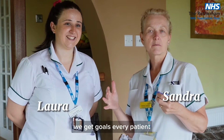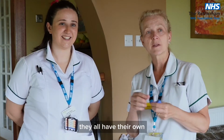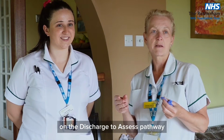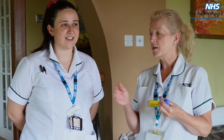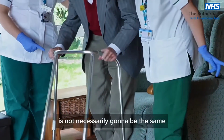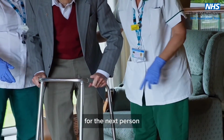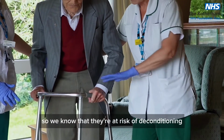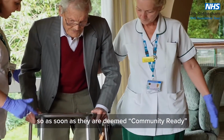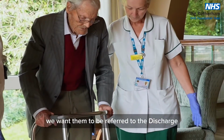We come out from the referral process. We get goals, and every patient has their own individual goals that they want to achieve on the Discharge to Assess pathway. So what we've done with Peter today is not necessarily going to be the same for the next person. We know that these patients are at risk of deconditioning, so as soon as they are deemed community ready, we want them to be referred to the Discharge to Assess team.